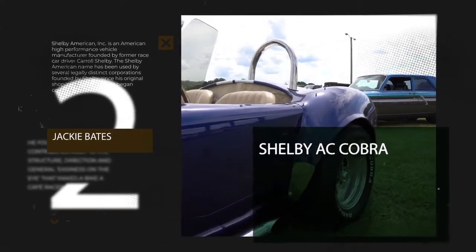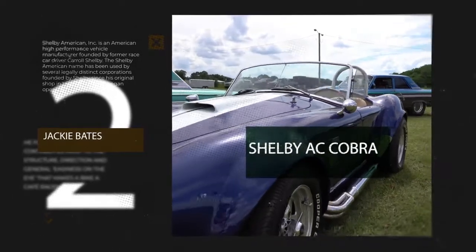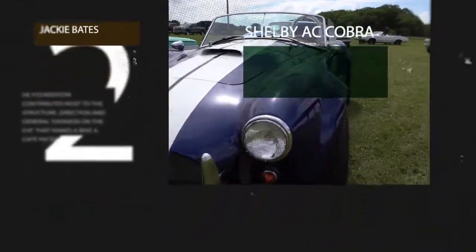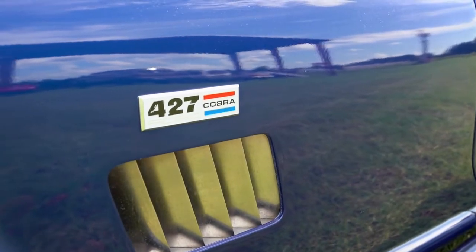You know, no matter how many times I go to a car show, I never get sick of seeing an AC Cobra, whether it's a replica car or an original. Hard to find an original. Usually they're chained to the garage floor. I'm here with Jackie, and this is a family of car nuts. You can tell by the license plate of this car. What a beautiful Cobra.